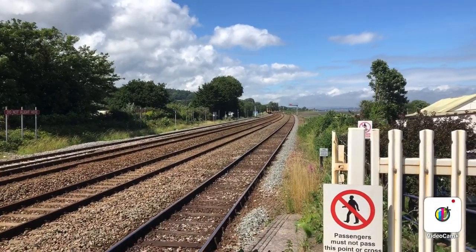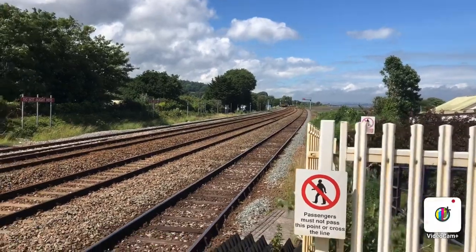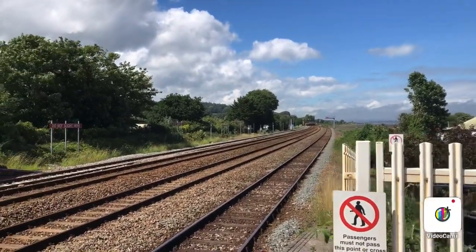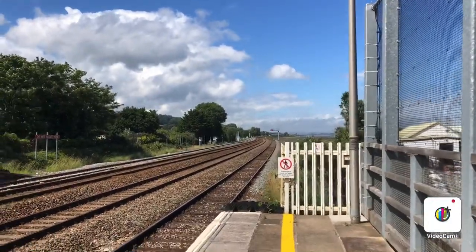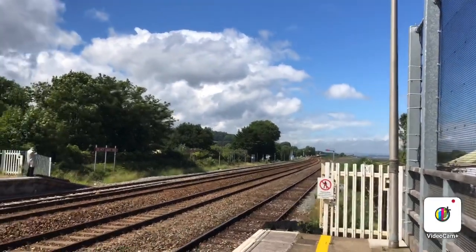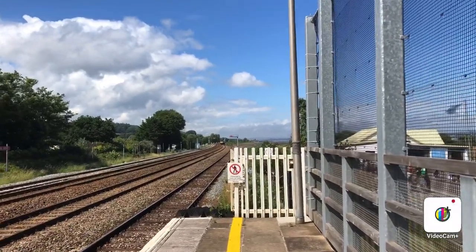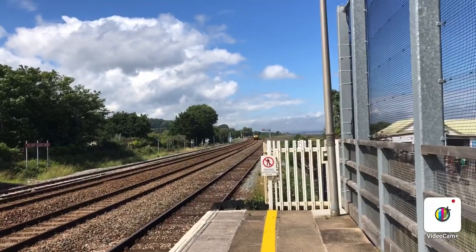Hey guys, the next train on this video should be a passing service, a CrossCountry one from Edinburgh going to Plymouth. So we'll come back soon with that train. Okay guys, back. Coming down the line now will be the CrossCountry service to Plymouth from Edinburgh. Looks like it's a CrossCountry HST. Obviously always good to see those. Nice bonus if you see a CrossCountry HST. Just makes the video a bit more special.